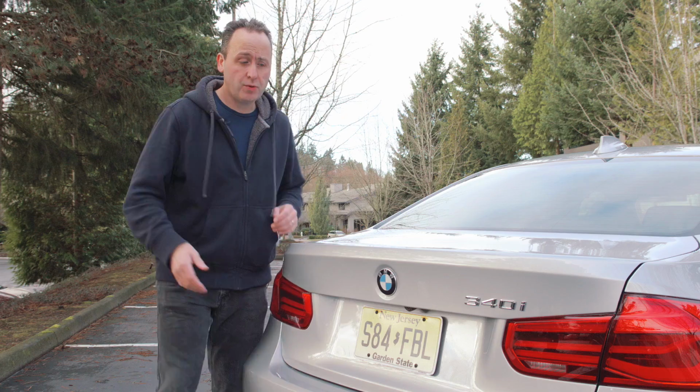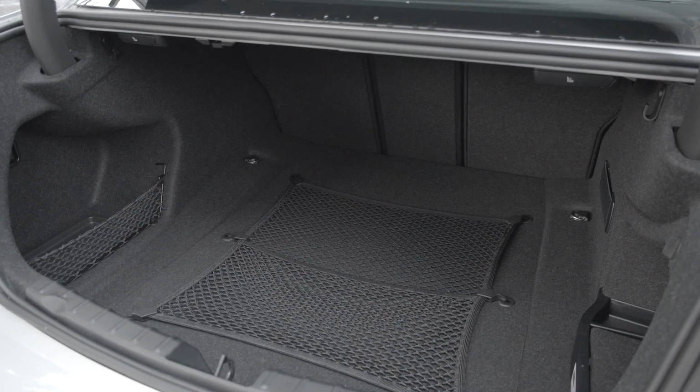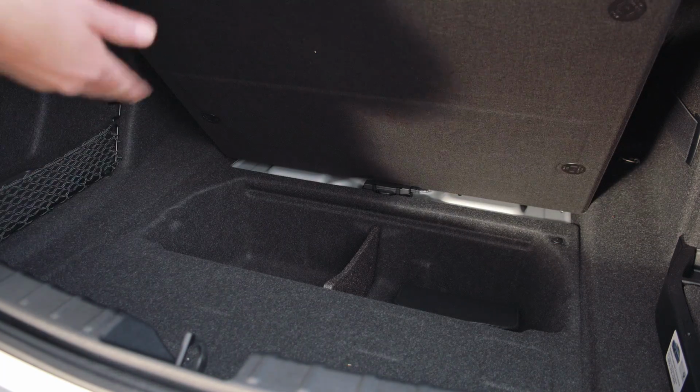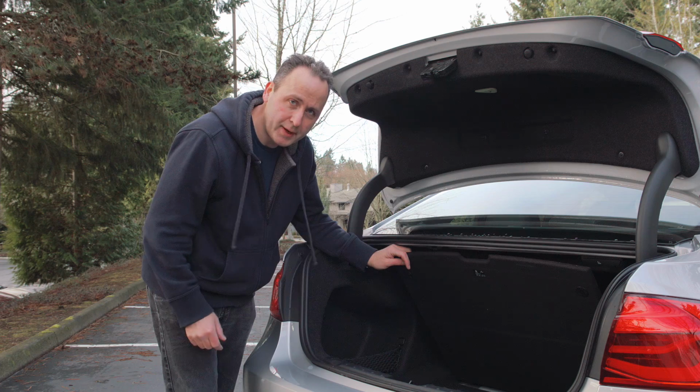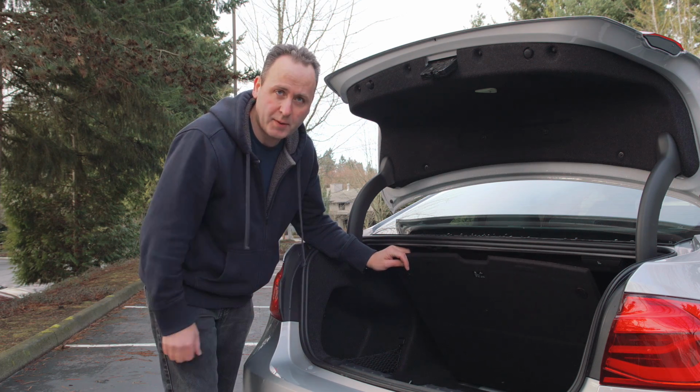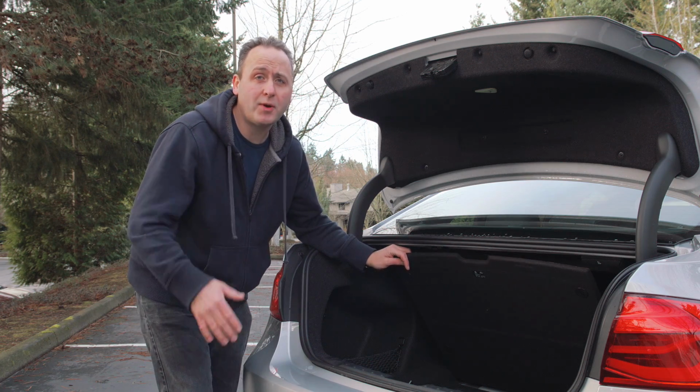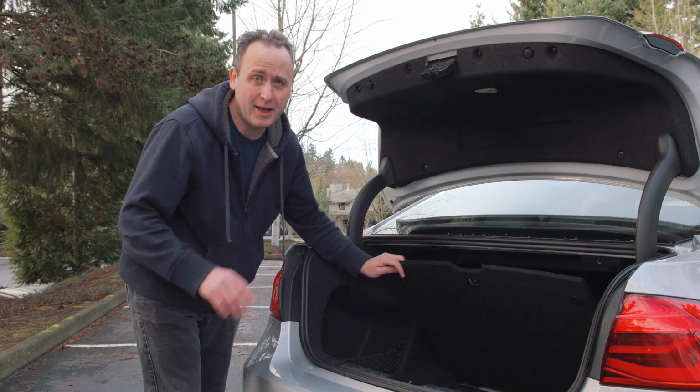The trunk is also pretty smart. We got lots of little cubbies, one on the side, and a net to tie down extra stuff. Beneath that, even more storage space. Now you might be asking, where's the spare tire? There isn't one. If you get stranded, you're a BMW driver. Just call roadside service like everybody else.